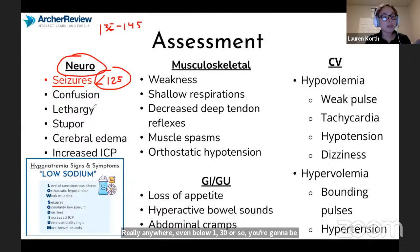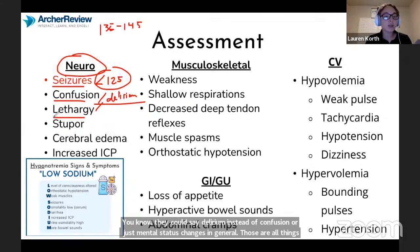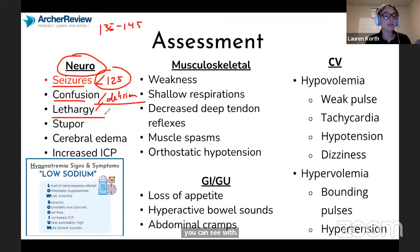You're also going to see mental status changes like confusion or lethargy. You just want to be careful memorizing lists for the NCLEX because they might use delirium or some other word that you haven't memorized. So remain flexible. They could say delirium instead of confusion, or just mental status changes in general. Those are all things you can see with sodium imbalances. You might also see some lethargy. This can come because of the sodium imbalance, but it can also come from the water imbalances that are occurring.